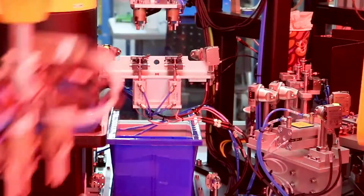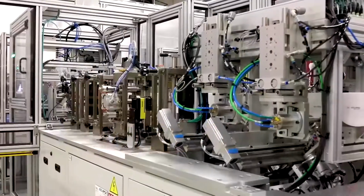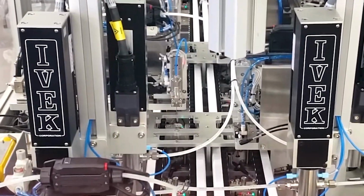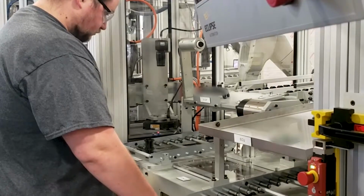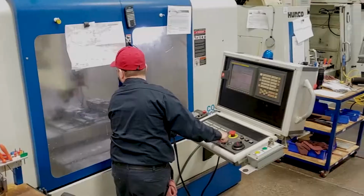From in-house expertise in specific processes like winding technology to full contract manufacturing options, we take care of every step, and we guarantee that our customers get consistent, efficient, and innovative solutions at every touch point.